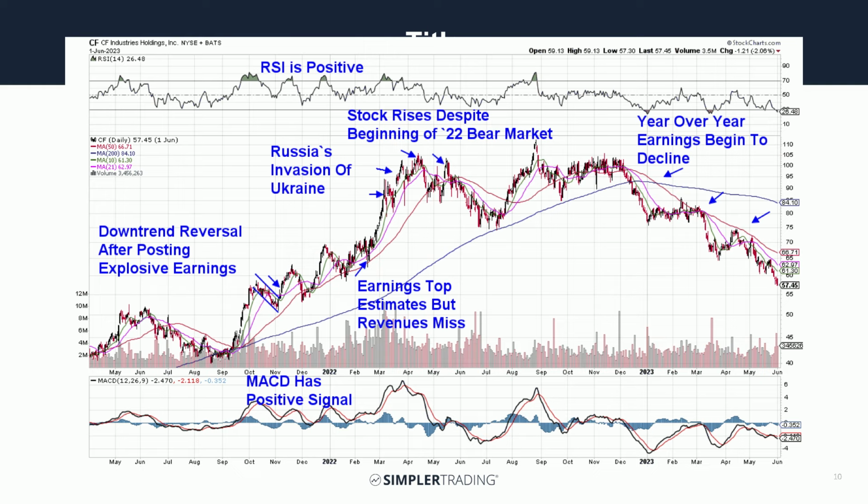Next up is CF Industries, and again, I'm taking us back historically to 2022 into 2023, and highlighting other characteristics in addition to strong fundamentals, and that is geopolitical news. And in this case, Russia did invade Ukraine, which increased the need for CF Industries fertilization products. This is because Ukraine was a major provider of grains, and there was need for other companies and other countries to come in and pick up that slack. So we did see the stock far outperform going into the news of Russia's invasion of Ukraine.